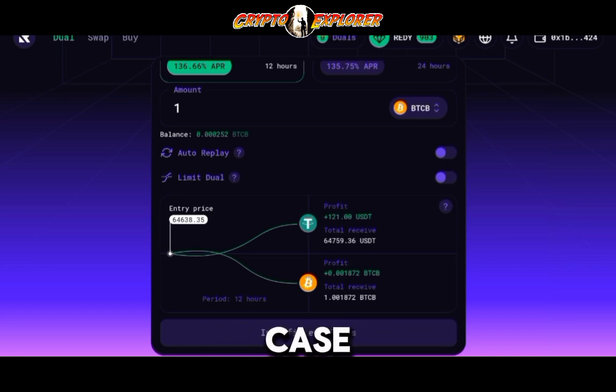So that's the catch that you need to look out for. And in that case, if you predict the market to go up, you should go in with your USDT, your stable coins.